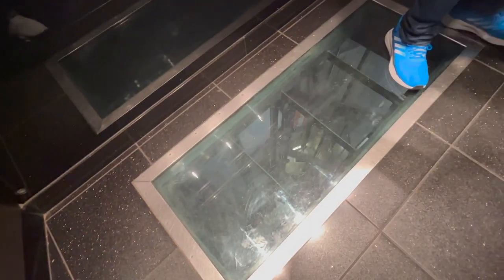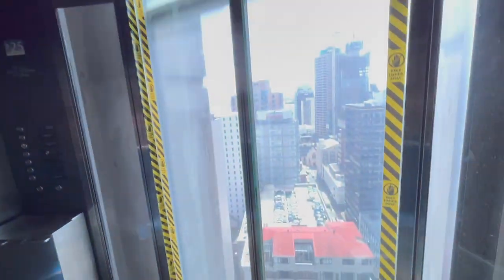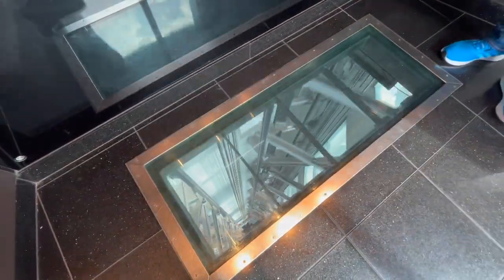Don't look down. I'm not looking down. We're in the lift. Oh my ears are popping now. I've seen this lift from the outside, so there must be some, look at that. Oh, look at this. Scary. Some scary stuff there.